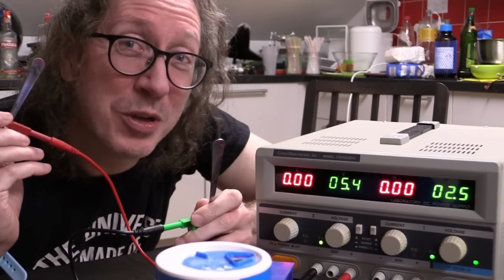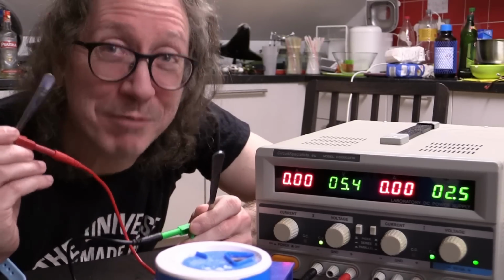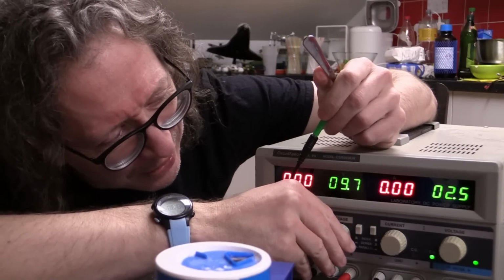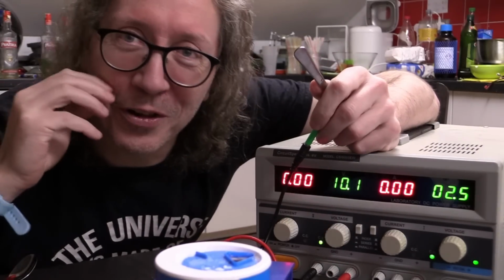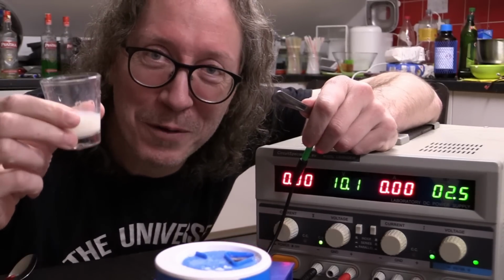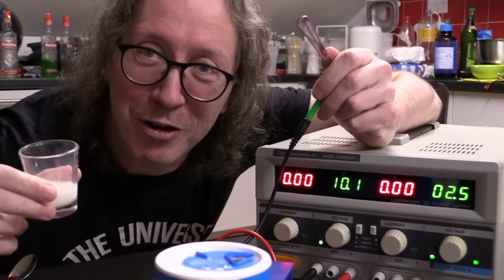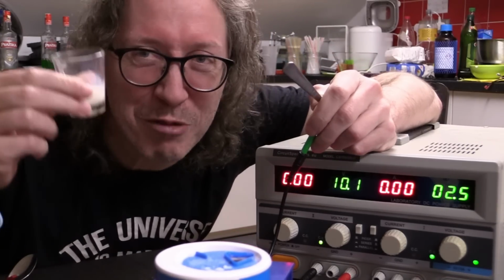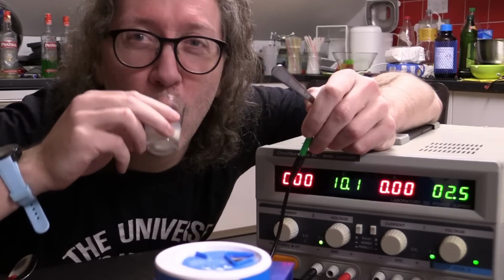So let's try this with some actual food, shall we? Let's be really heroic and go all the way up to 10 volts, okay? All right, so 10 volts, and we're going to try some milk, and we're going to try the green electrode first, then the red one, okay? So a little bit of milk, just a conducting agent in the mouth.